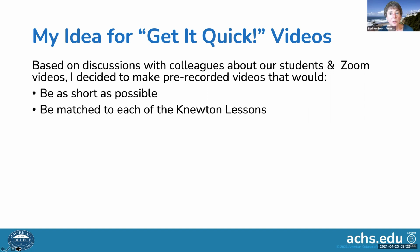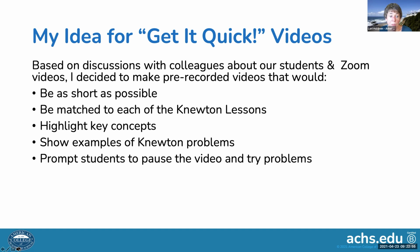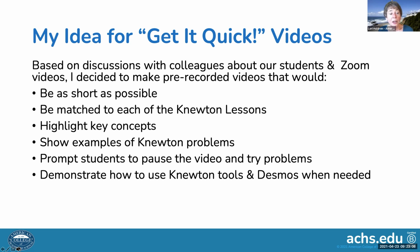In order to do that, I thought, well, hey, I can match one to each of the Newton lessons because they're in little subsections. I wanted to highlight the key concepts and show examples of the Newton problems. And I wanted to make sure that students were trying them. So I did this originally, but I want to pause and remind students, pause your video and try the problem. I think that's how they get the best use out of them.